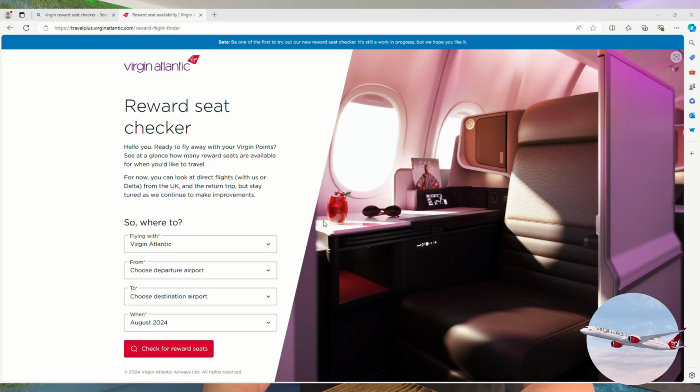There's some things to note. Not every seat on the aircraft is bookable using points or companion seat vouchers. Virgin refer to these as reward seats, and they only release a small amount of these per flight. They may add more over time depending on the demand of the flight, but usually it is quite low. But there is a way to check that there are reward seats available for the flights that you want. All you need to do is head over to the Virgin Atlantic website or your Flying Club and go on to the reward seat checker.